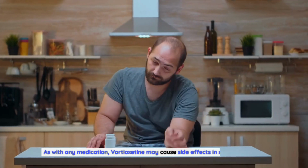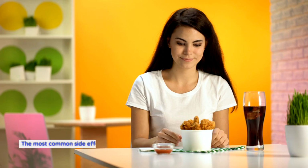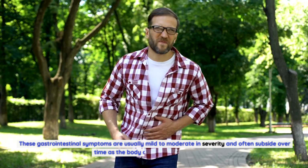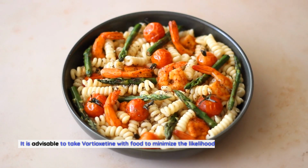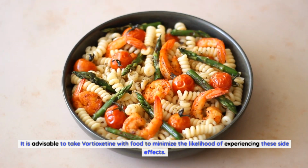Potential side effects of vortioxetine. As with any medication, vortioxetine may cause side effects in some individuals. The most common side effects reported include nausea, diarrhea, dry mouth, constipation, and vomiting. These gastrointestinal symptoms are usually mild to moderate in severity and often subside over time as the body adjusts to the medication. It is advisable to take vortioxetine with food to minimize the likelihood of experiencing these side effects.